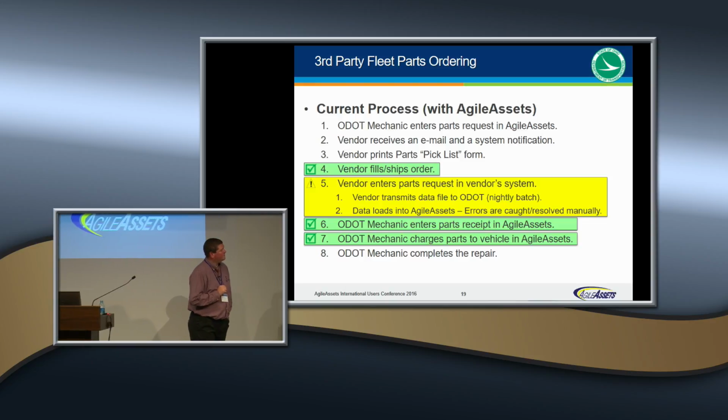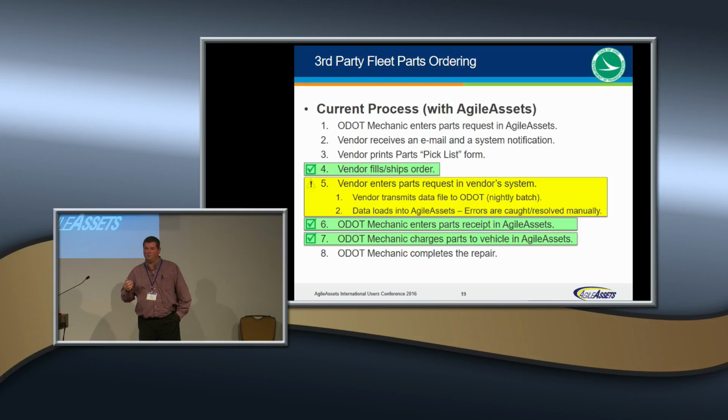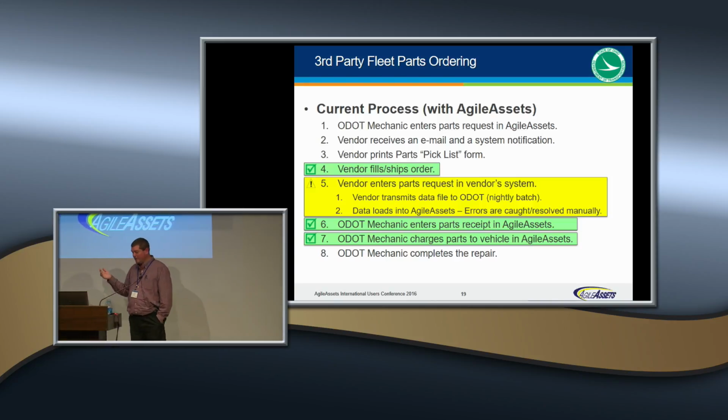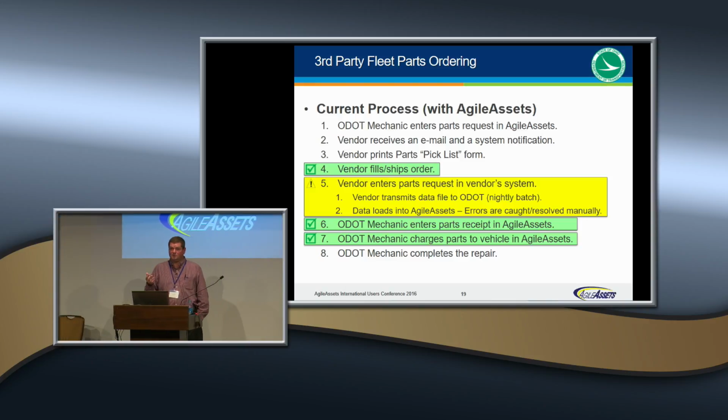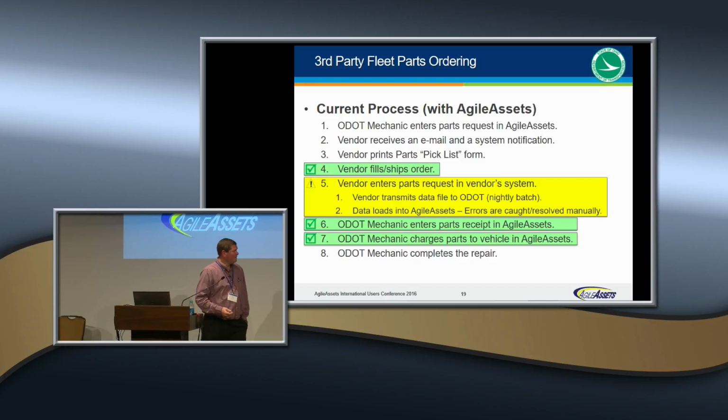Number 5 is they enter the parts request into their own system. Unfortunately, that still occurs. We have not been able to build an interface at this point between the request and the actual vendor system. And the reason for that actually was the vendor that we've been working with, Mancon, their system was incompatible at the time. So they've recently just upgraded to a new version of what they use, and so we're about to re-engage with them and try to build that actual interface to eliminate this step as well.